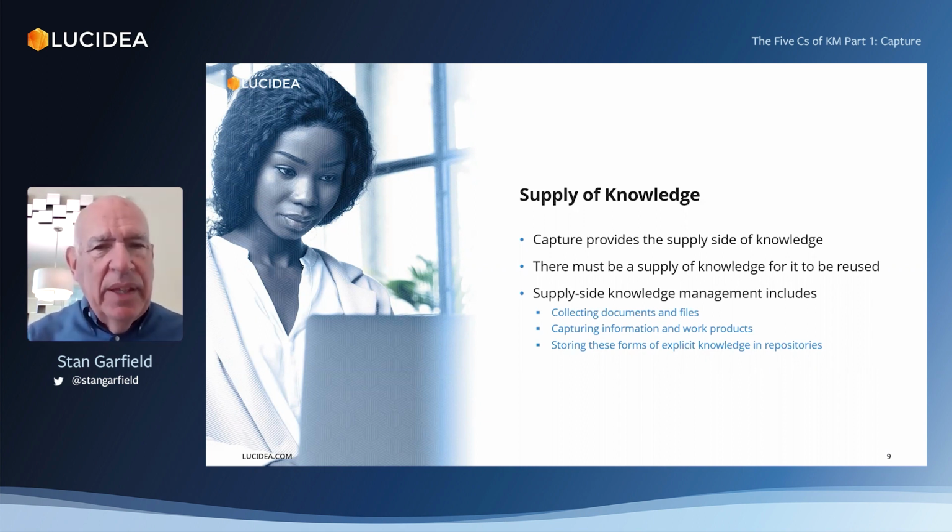But if it's already there, then when the demand exists, the demand could come in the form of a search or a query. And then if it finds something as a result of that search, the supply is provided to meet the demand. So the supply side of knowledge management includes collecting documents and files, capturing information and work products, and storing these explicit forms of knowledge in repositories so they can be retrieved. So the idea here is we need to keep a supply of knowledge there so that the people who are looking for it can find it.